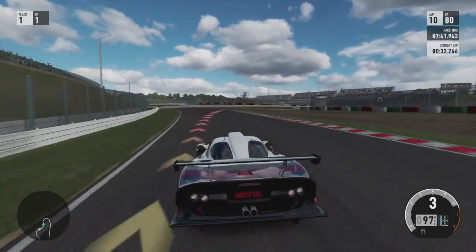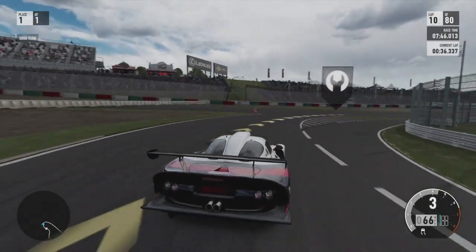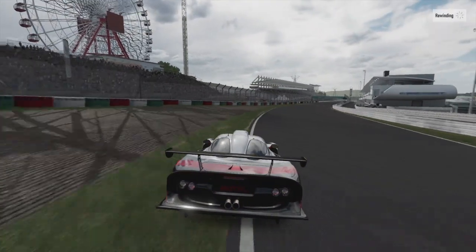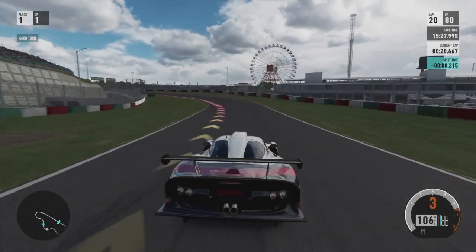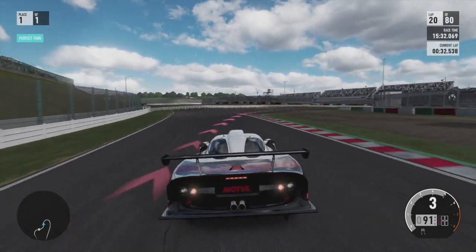So this constant radius corner, I actually set up a bit better this time. Really nice. You don't want to be going too tight though, because if you go too tight and put the power down, there's actually a bump that the car compresses into, which will send you wide. So even with a good setup, you can see how it affects the car.